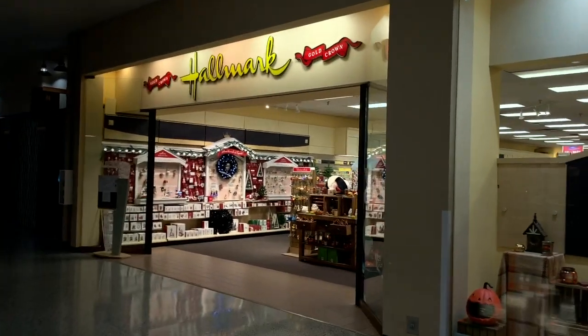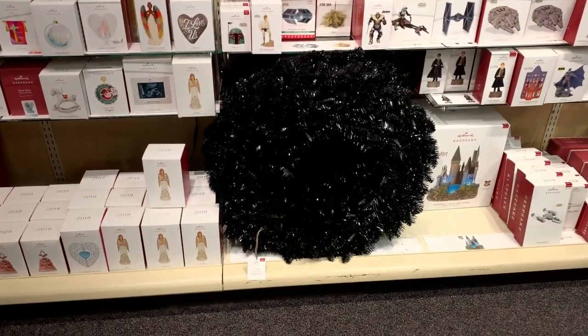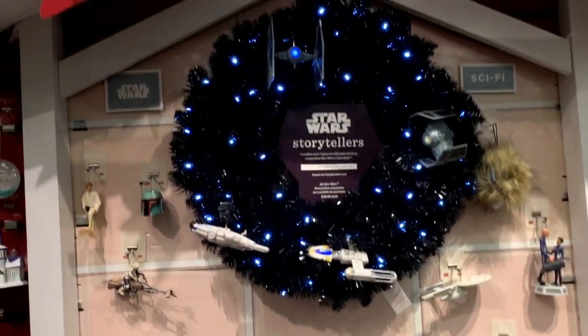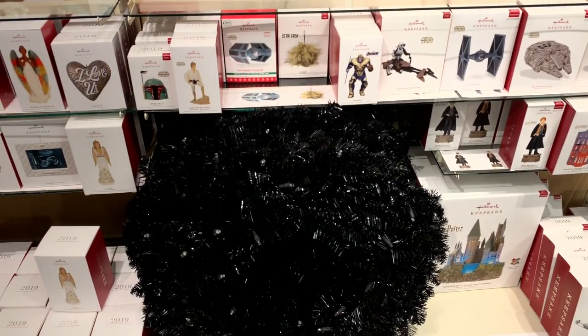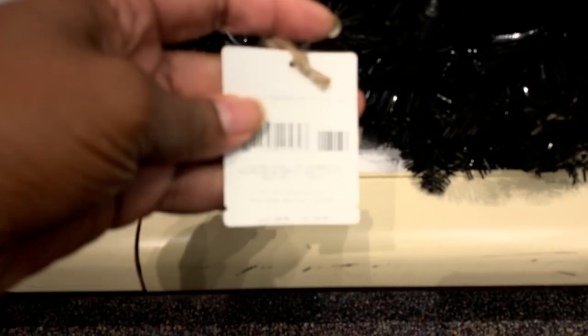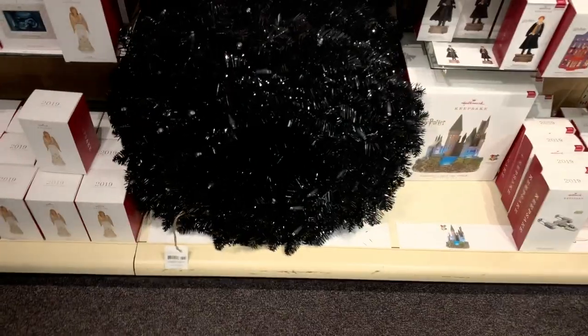Hallmark. I'm interested in these wreaths. Okay, you guys, I'm interested in this black wreath. I think it's so cool. It is the Star Wars wreath, but I think it's adorable for Halloween. So I was thinking about purchasing this. And let's see how much this is. Ooh, it's got a really bad glare. I can't get it to show up. It is $39.99. Sorry, guys. Okay.